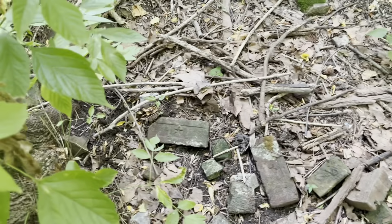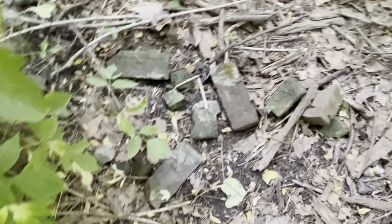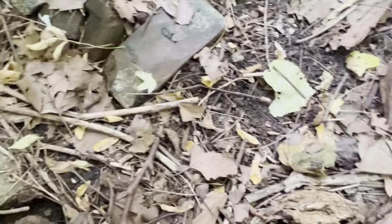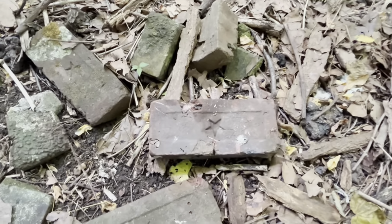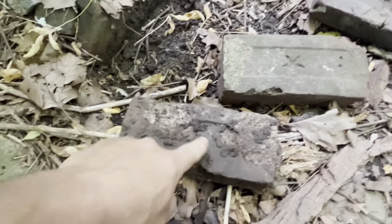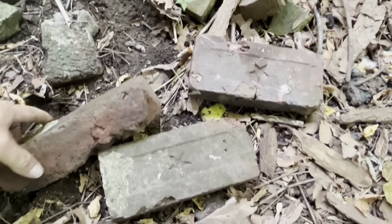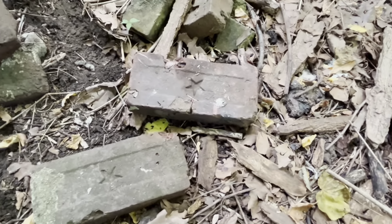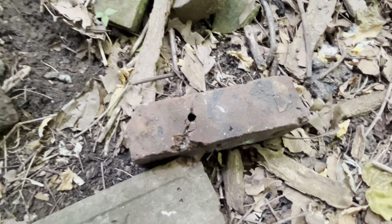Alright, so here's a spot with a couple one star bricks. I think I'm gonna take one. Try to find the best one. It's an SNF Co. That's just an SNF Co. Couple more one stars. Looks like it has a colony of ants living in it. That's great.